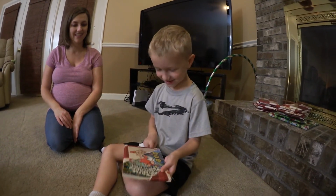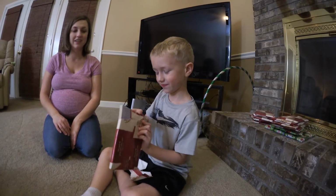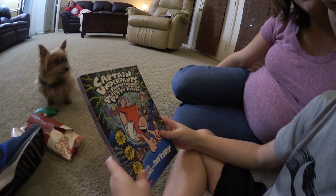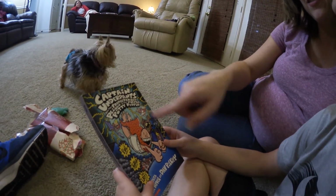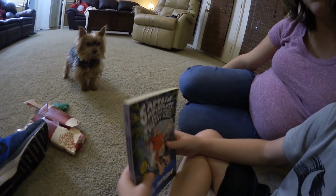Oh, Captain Underpants again. It's not the same one though, is it? No. It's a different one. Which one is it? I don't know. Captain Underpants and the Preposterous Plight of the Purple Potty People.